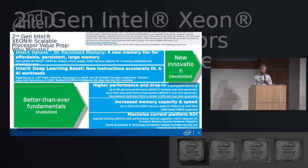Then in terms of the better than ever fundamentals, right? Every generation we want to make sure that we continue to add performance. And what we've done here is per core performance compared to the prior generation is up 6%. But then in terms of total performance, we're seeing improvements of up to 40%. That's because we're adding additional cores, and then these cores are better performing cores than the prior generation.